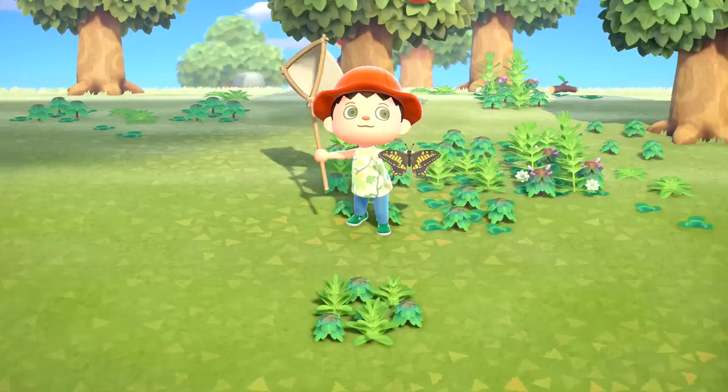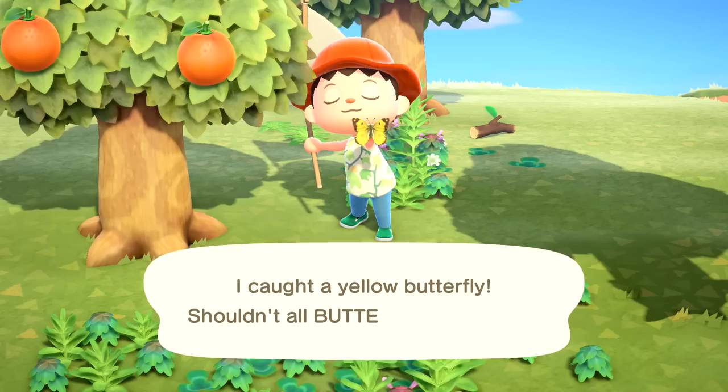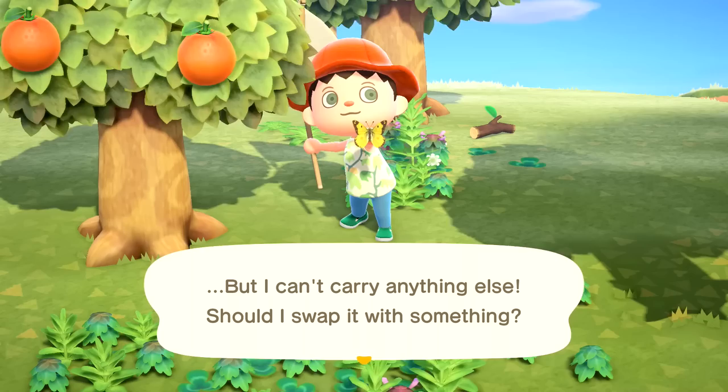Yep. And this might've been a duplicate of the one we already caught, but maybe not. It's very yellow. Yes, yellow butterfly. Shouldn't all butterflies be yellow? But I can't carry anything else. Should I swap it for something? Oh yes, you should. Man, our inventory filled up so quickly. That's a shame.